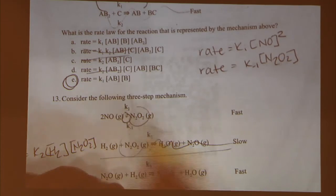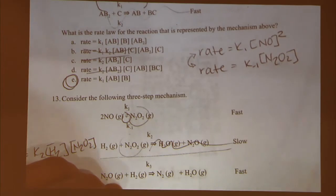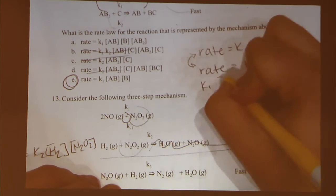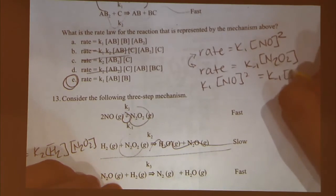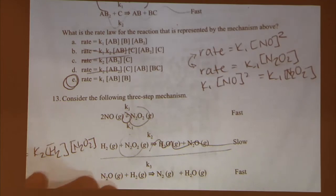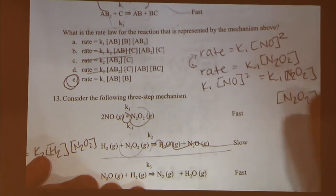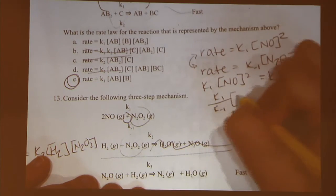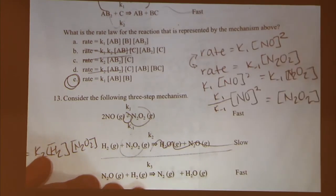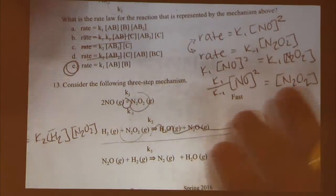Because it's in equilibrium, our rate of forward is the rate of reverse, so these rates are the same. So we can set these equations equal to each other. K1 times NO squared equals K negative 1 times N2O2. We want to solve for N2O2 so we can substitute it in. If we solve for N2O2, we're going to get K1 over K inverse times our NO squared. So we can plug this in for N2O2 and we can get our answer for that.